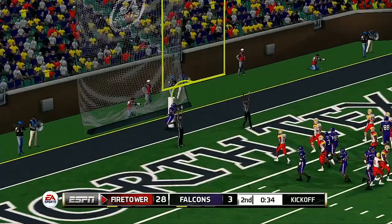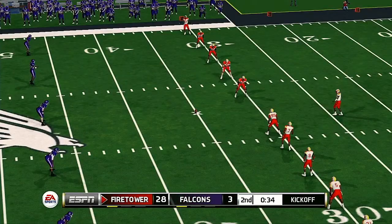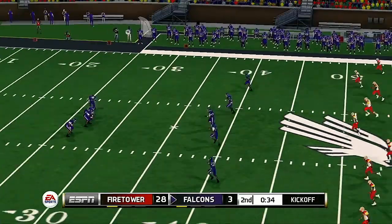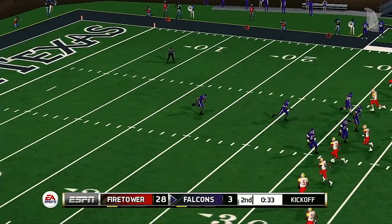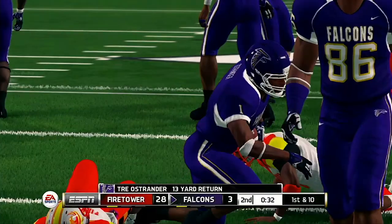And he adds the extra point. They line up to kick this one away. Ostrander fields at the 17. Tackle made at the 29.